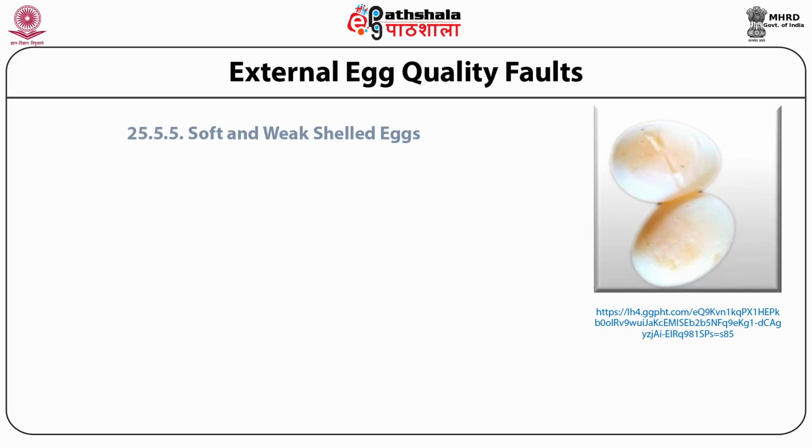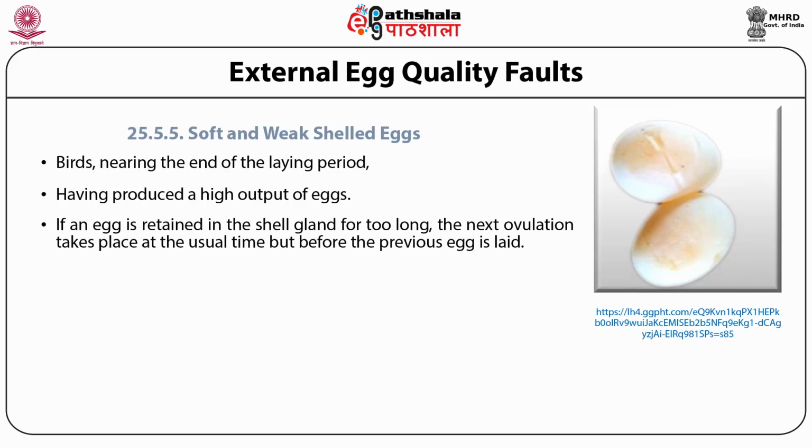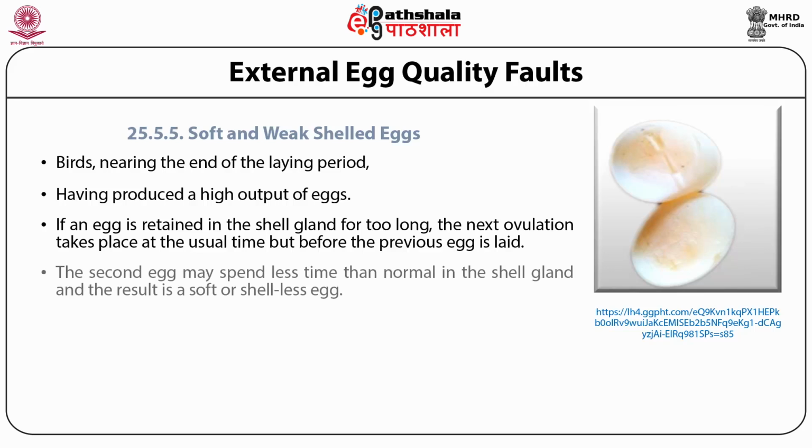Soft and weak-shelled eggs. Soft and weak-shelled eggs can be common in older birds, especially those which are nearing the end of the laying period, having produced a high quantity of eggs. Where they are seen in younger flocks, they can be associated with coated or rough shells. If an egg is retained in the shell gland for too long, the next ovulation takes place at the usual time. But before the previous egg is laid, the second egg may spend less time than normal in the shell gland, and the result is a soft or shell-less egg.